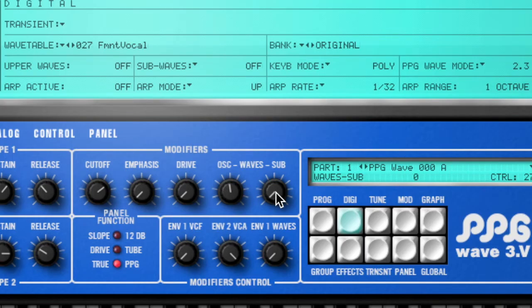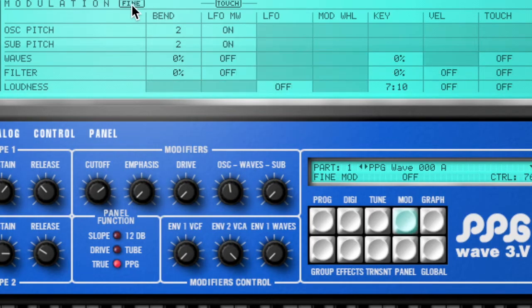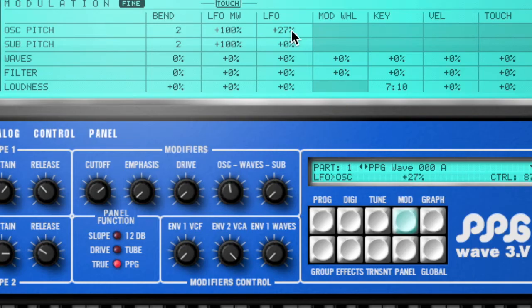And then you can choose a different sub-wave and create some really unexpected tones every time you sit down to it. But if you want to recreate it, it's wavetable number 27, and I've chosen the actual wave number 30. And then if you hit the mod button and hit the fine button, you can apply some LFO to the pitch, as I've done. Give it a little human vibrato feel.